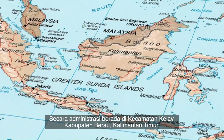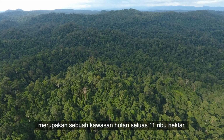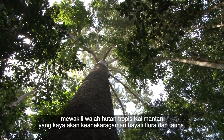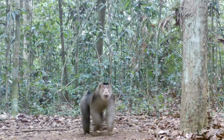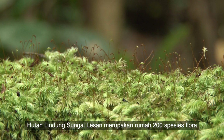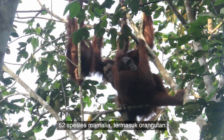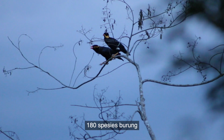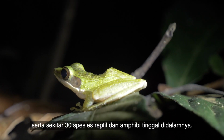Located in the Kelay district of the Berau Regency in East Kalimantan, this 11,000-hectare forest area represents Borneo's tropical forest features. This forest is rich in biodiversity and full of exciting wildlife to enjoy. The Lesan River Protection Forest is home to 200 flora species, 52 species of mammals, including the Bornean orangutan, 180 species of birds, and 30 species of reptiles and amphibians.